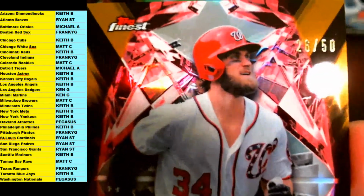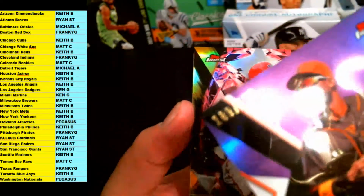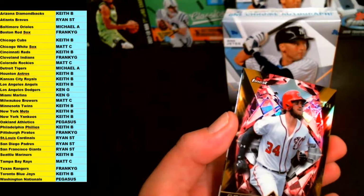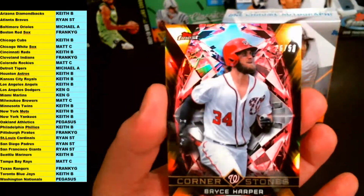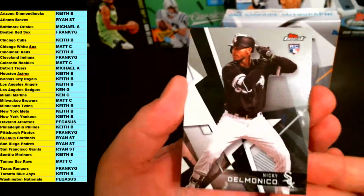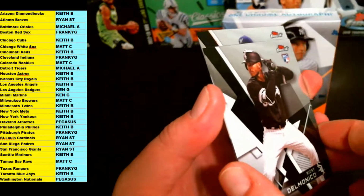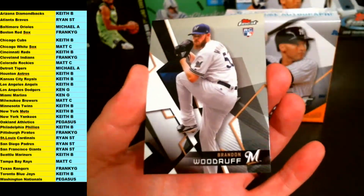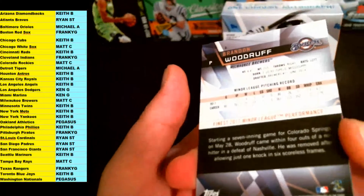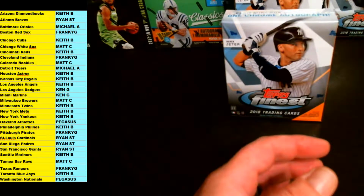How about a Bryce Harper gold, number 26 of 50. Cornerstones insert. So back to back numbered cards. The McCutchen numbered to 250. And then a gold Bryce Harper Cornerstones numbered to 50. So last pack mojo. Pretty nice. And why not finish off with a Nicky Delmonico rookie for the White Sox? Chicago going out to Matt C. And Brandon Woodruff, rookie for the Brew Crew. Milwaukee also going out to Spider-Man. Brandon Woodruff, rookie. So, not bad last pack there. Two numbered cards, including Bryce Harper, number 50.